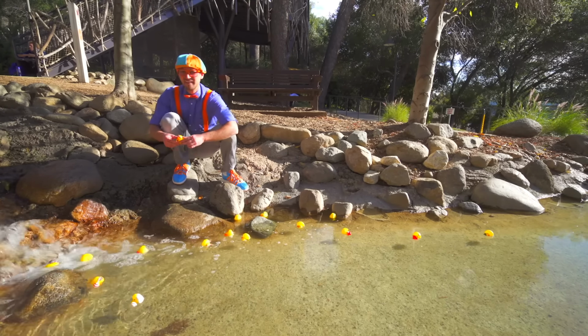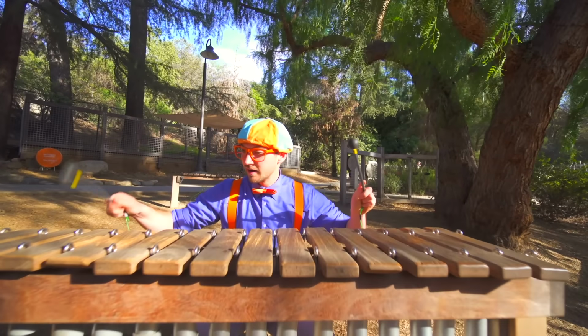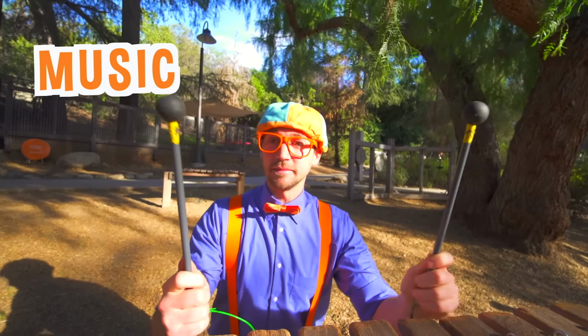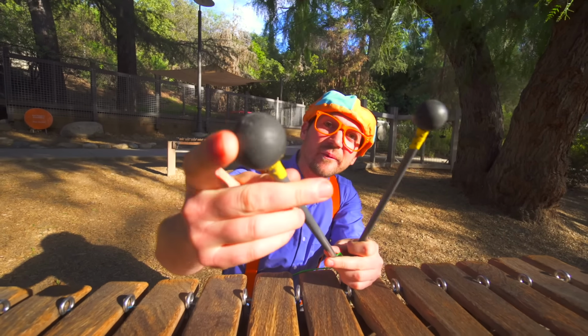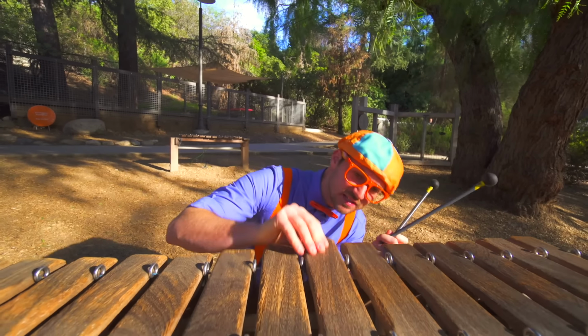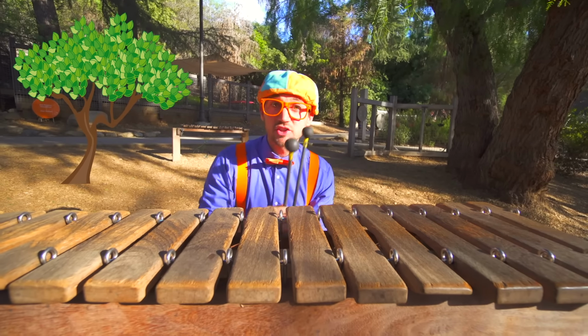Whoa! Wee! I'm just making music with these. See? Those little balls at the end? Whoa! And these are pieces of wood. Check it out.